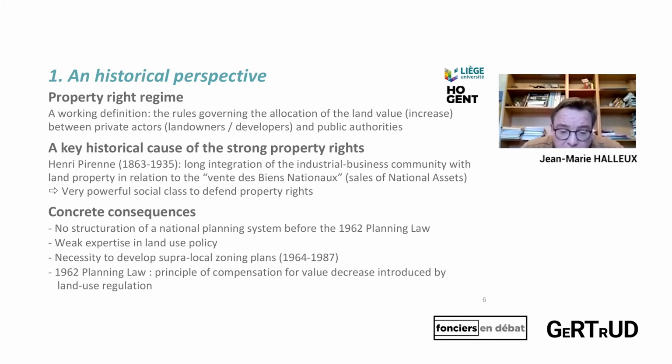So that means when one of those supralocal zoning plans came into force, if land that was considered potentially urban was not zoned as building land, the owner would have to be compensated by the authority. And that explains why we have those urban structures with roadways which are urbanized nowadays. That's because those roadways were considered as potentially urban land when the zoning plans were drawn.